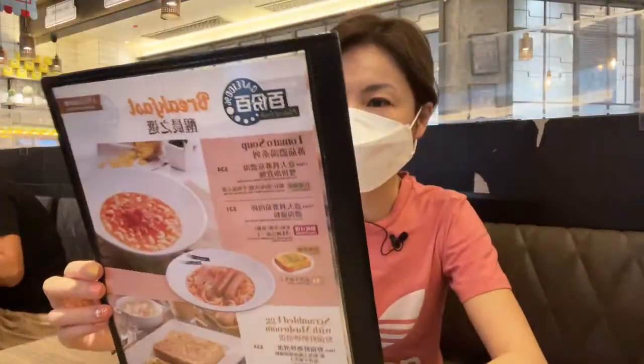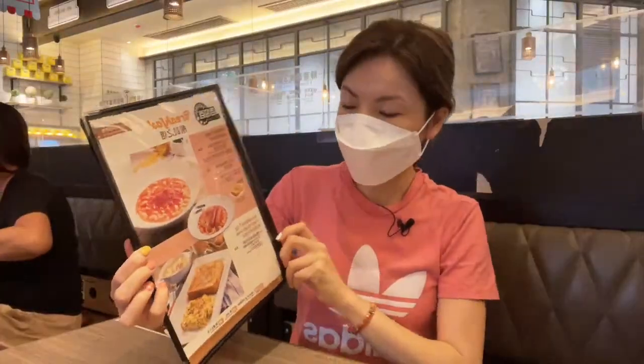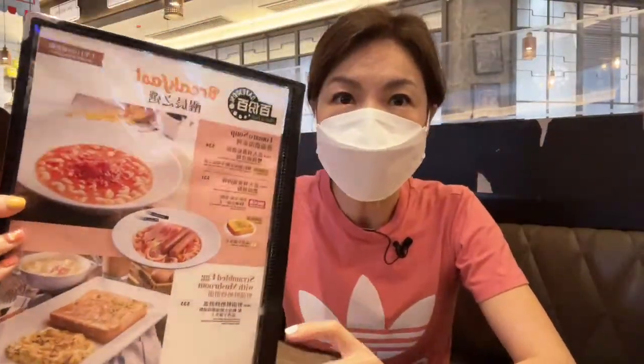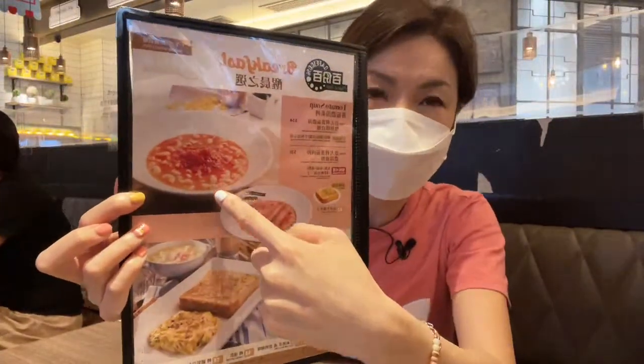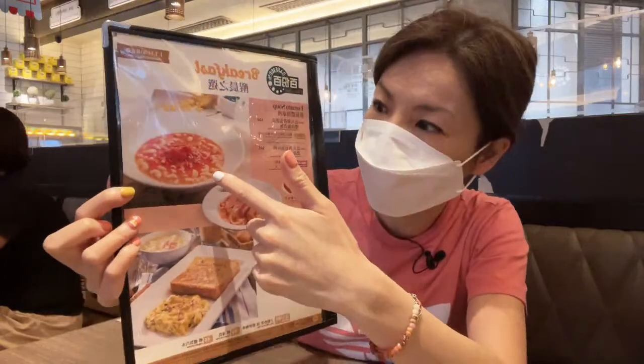So I decided to go to Ta Tan Tang, which is actually one of my regulars. Ta Tan Tang is a Hong Kong style tea restaurant. And basically, this is what's on our breakfast menu. See, this is actually very famous in Hong Kong. It's called soup macaroni, Hong Kong Sam Fan.